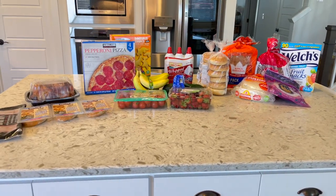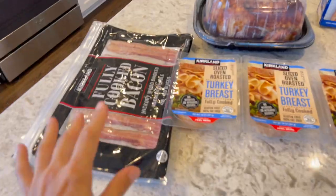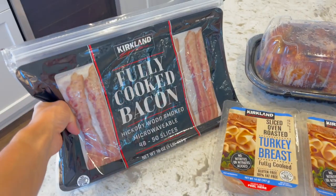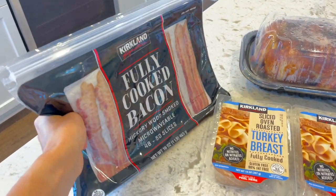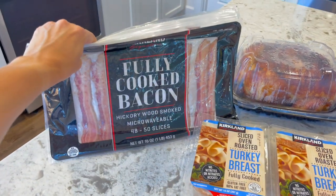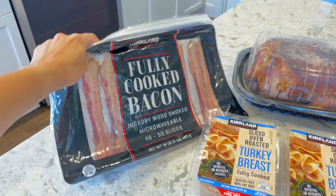Here is our haul, much smaller than last week's. But let's start with our proteins. I don't want to use the oven. It's supposed to be hot. So I got the fully cooked bacon, and this will also make mom life easier because my kids love bacon and they won't have to wait with those. So, it's a little bougie, a little bit of a splurge to get the fully cooked bacon, but can you put a price on convenience sometimes? No.